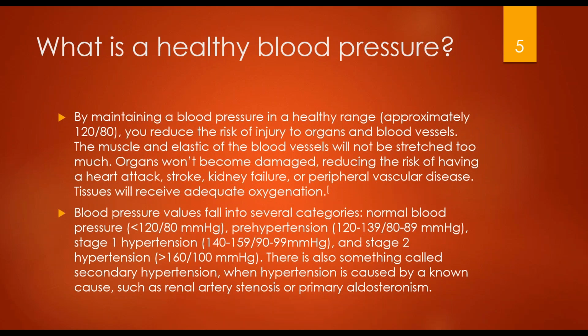Most physicians agree that approximately 120 systolic over 80 diastolic will reduce the risk of injury to organs and blood vessels. They come up with this number by looking at thousands, if not millions, of people and seeing at what point people start to have adverse side effects from the high blood pressure. You don't necessarily have to be in the 120 to 80 range.